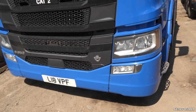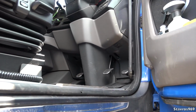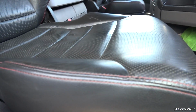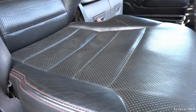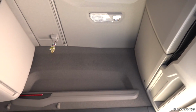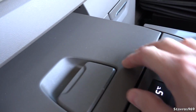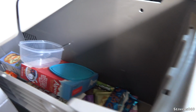I'll move over here and I'll just show you the S650 first. We'll just have a quick look inside, because I just want to start it up and give you a quick sound of the engine. So let me just hop up here. Flat floor, of course, and we have the red stitching on the seats and the V8 logo also. Yeah, so the seats are practically the same as the Crown Edition ones, except for the red stitching, of course. We have the lockers there on the single occupancy layout. That's what Scania call this. And the big lockers there on the front. But yeah, there's always a great amount of space in these, and we have the fridge. Let me just open that up. The fridge there, and also the storage space there.